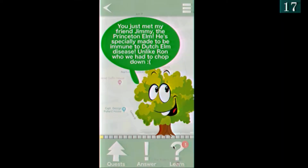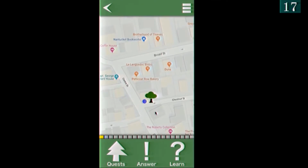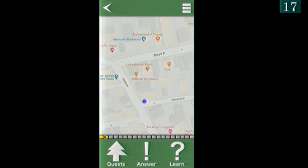After you do that, you get to learn some fun information about the tree himself, like, for example, that this one is a Princeton elm, immune to Dutch elm disease. We also designed a little bit of fun in it. Another thing you can do is walk around the map, and occasionally noteworthy trees will pop up. You can tap on them and learn a fun fact about them, like this one is an American elm that survived the Great Fire. And you also get another point that way. We had discussed that at some point, once you complete it, you could redeem your victory for a sticker or a little plush toy or something like that as a present.